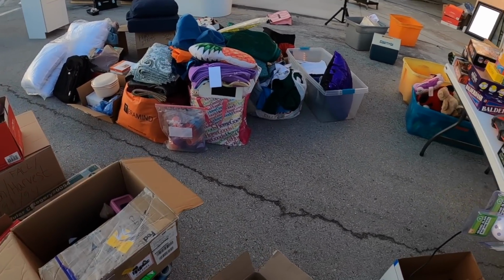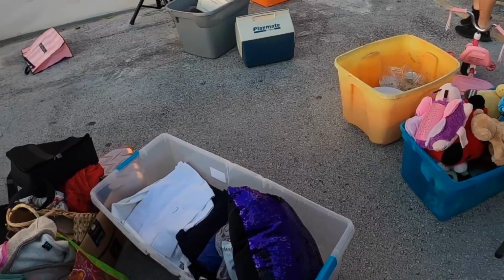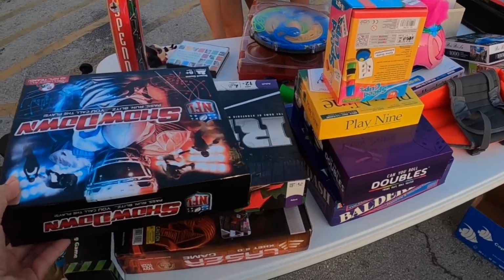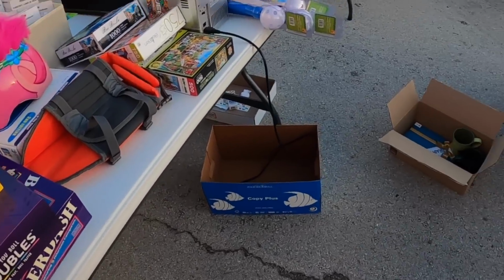I'm starting over here in the toy area, I guess you would call it. They have some board games, some puzzles. They do have some plush, so I'm going to go through that. I'm not really seeing anything right off the bat. They do have some music playing, so I'm going to be narrating a lot of this video.